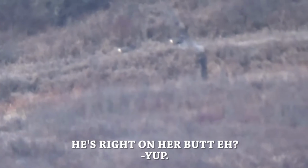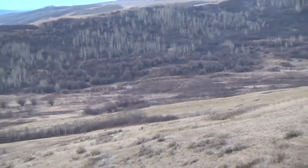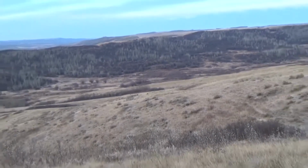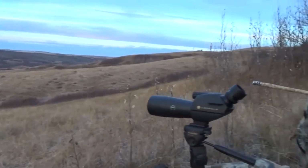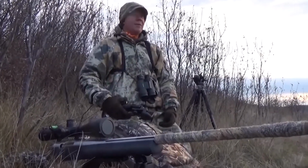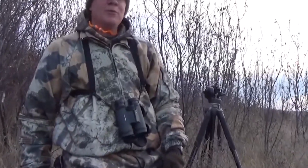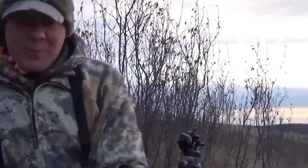Right on her butt. I'd say they're rutting. Yeah, I think they are too. What do you figure? Well, there's a few bucks we've seen here, few deer anyways, and two smaller bucks for sure, but we'll go check some more country here. So it looks like they're rutting good, so they should be moving, so let's go check our next spot.